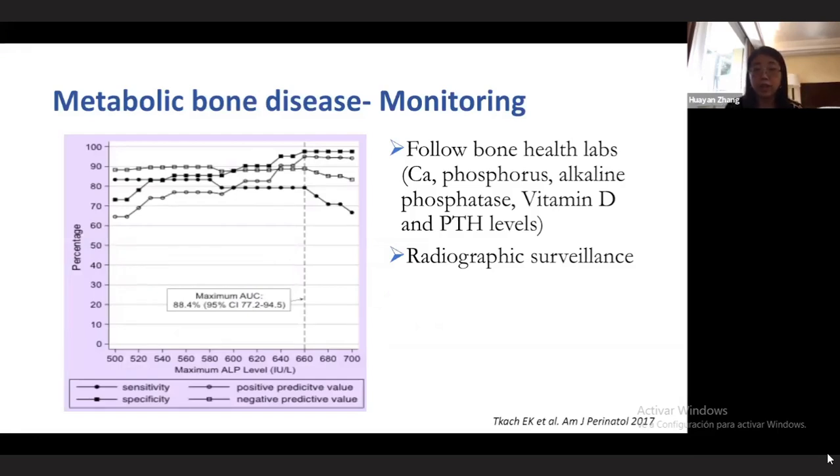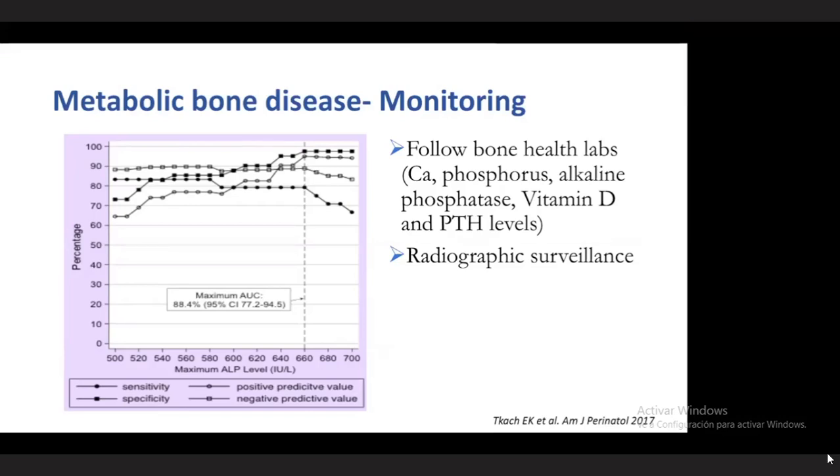Of course, we can look at the bone demineralization, but that's a little bit subjective. Then we also look at the alkaline phosphatase levels. This is a study we published a few years ago, looking at levels using 660 as a cutoff, which has a reasonably good sensitivity and specificity, but it's still not very good.